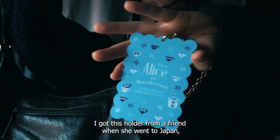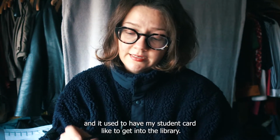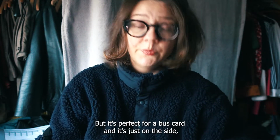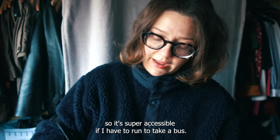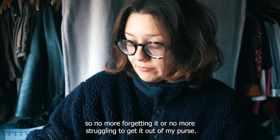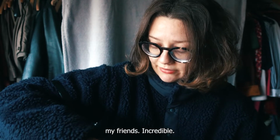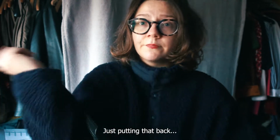Super cute. I got this holder from a friend when she went to Japan, and it used to have my student card, to get into the library, but it's perfect for a bus card, and it's just on the side, so it's super accessible if I have to run to take a bus, and it's always there. So no more forgetting it or struggling to get it out of my purse. Love it. Practicality, my friends. Incredible. Just putting that back.